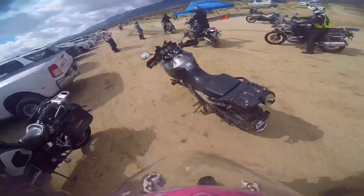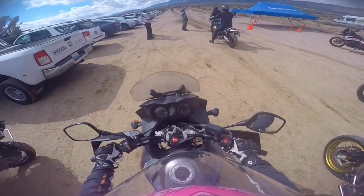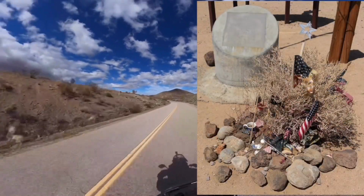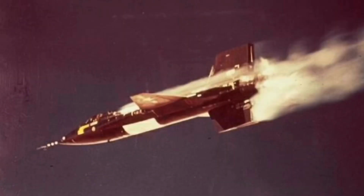Once mobile again, we took an easy ride across the desert to the crash site and memorial of the X-15 Major Michael Adams, the first ever astronaut to die, who was attempting to break the first suborbital flight back in 1967, when he lost control of the aircraft, resulting in a fatal hypersonic spin.